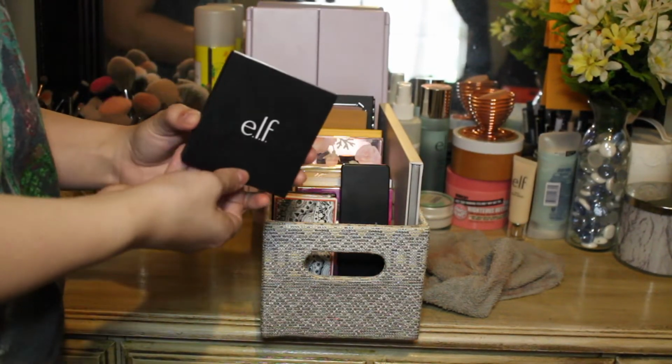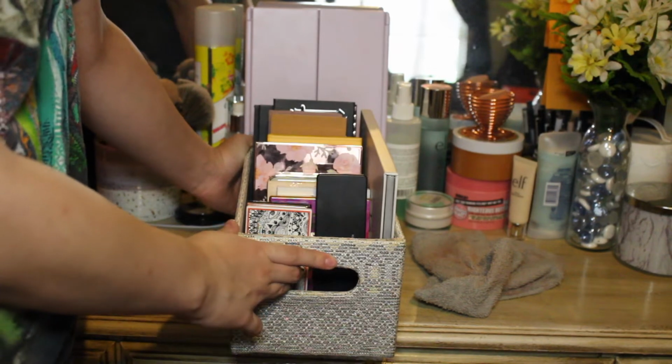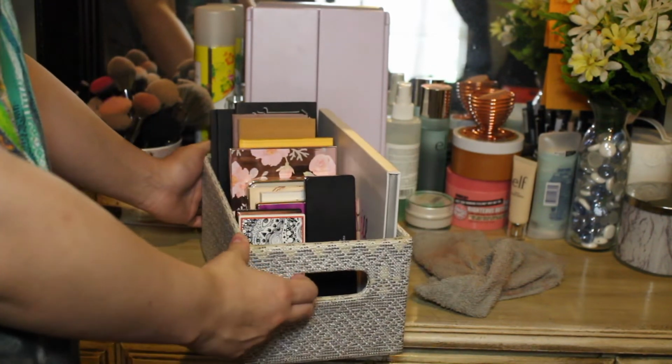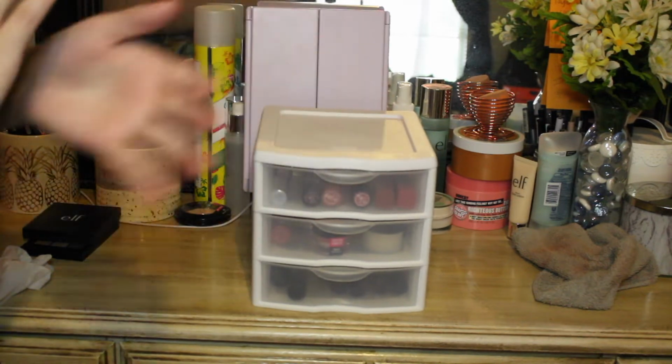We're going to set this off to the side for now because I am still debating. But that was everything on my desk. I ended up getting rid of 6 things, so I feel pretty good about my life, but I still don't feel very good about it because also money. So next, this is my lipstick little tub over here.